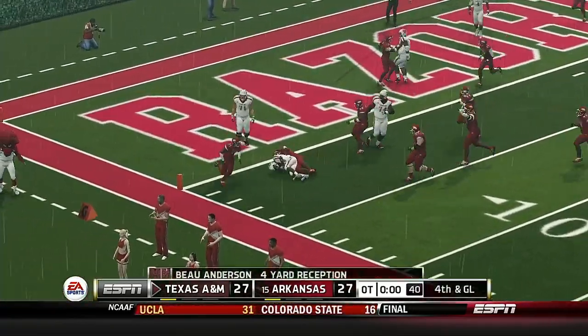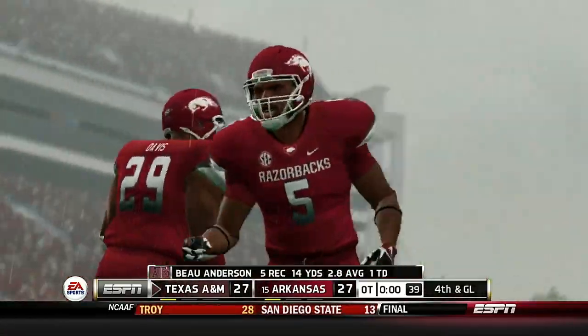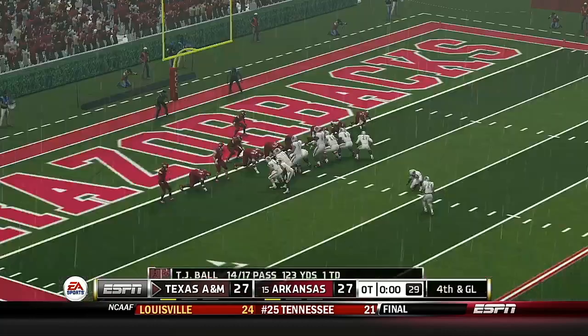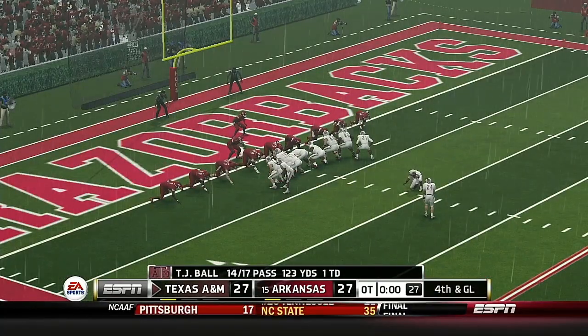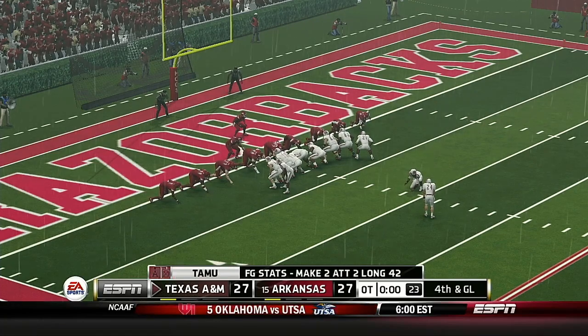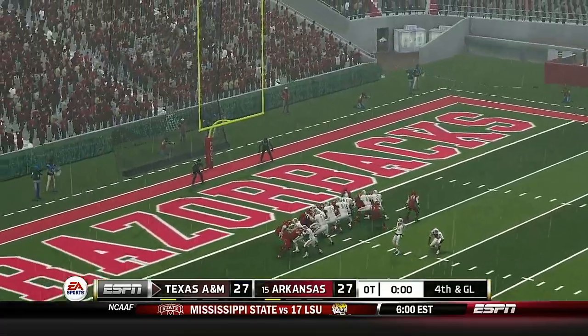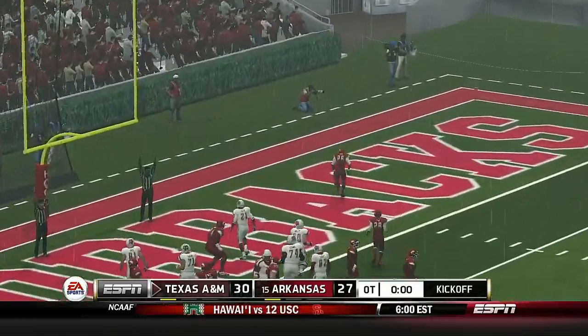Set up a little screen, gets it to his tailback. Tackle made at the 2-yard line. The kicker will line up and try to get the first points in this overtime. The kick is up, and the field goal is good.